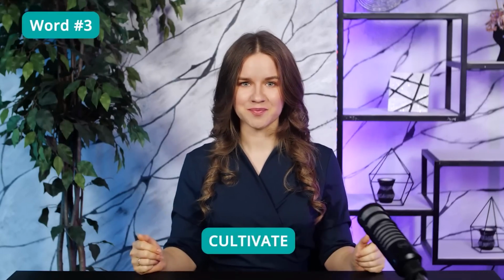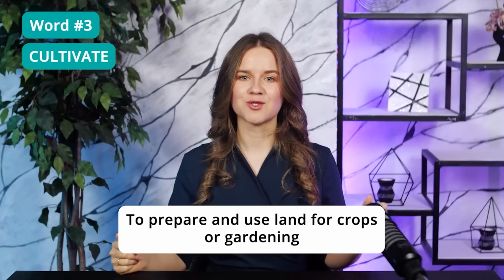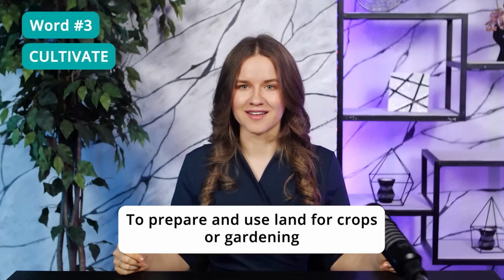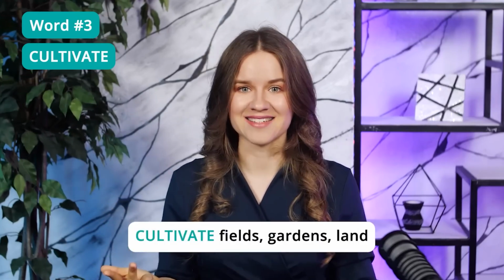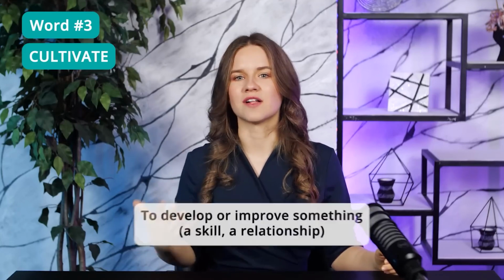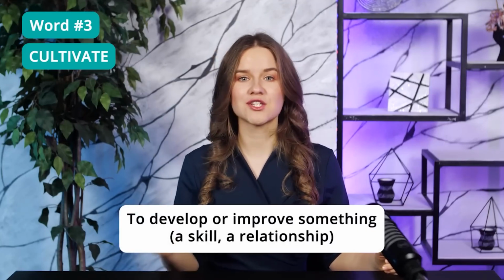The next word on our list is cultivate. The original meaning of this word is to prepare and use land for crops or gardening. So you'll often see it used in texts and lectures about agriculture. People can cultivate fields, gardens, or land. This word can also mean to develop or improve something, such as a skill or relationship.